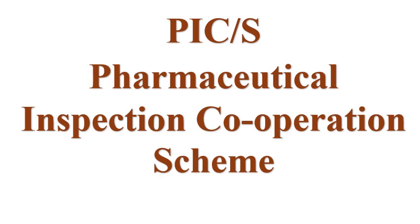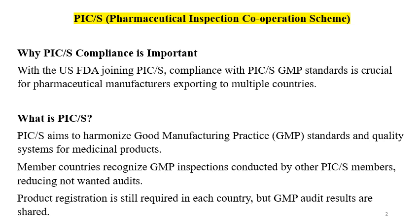Welcome to the video on Pharmaceutical Inspection Cooperation Scheme. It is called PICS, and this is the topic for the present video. Many times you might have heard about PICS, that is, Pharmaceutical Inspection Cooperation Scheme. What is the exact function of this, why was it formed, and why is compliance required?